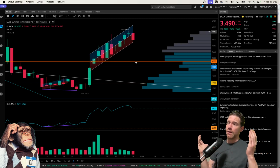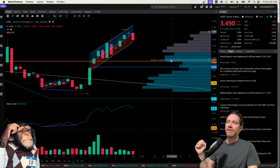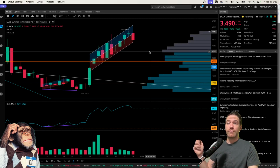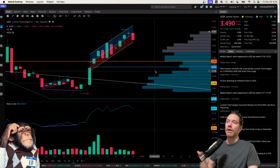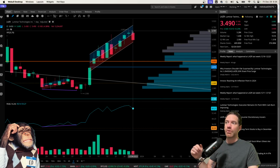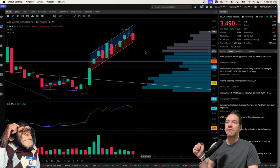So it's possible that will serve as support. If we look at the volume profile, it looks like there's a little bit of a volume shelf there that goes down to about $3. But it does look like there is a gap ranging from $3 to $2.80, or possibly lower, $2.70. So it is quite possible that we see this bearish consolidation break down to the downside.